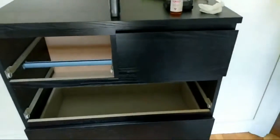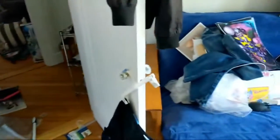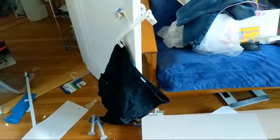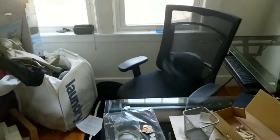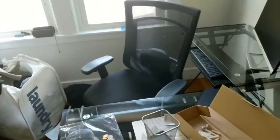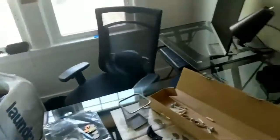So, but that's where we are currently. Everything is still in the process of being organized. And trying to plan on how I'm going to organize everything, where I'm going to put it all.